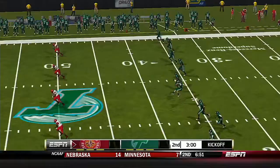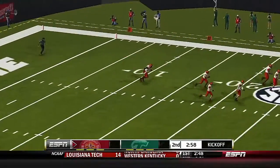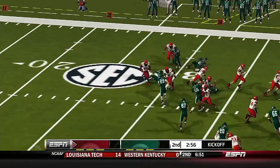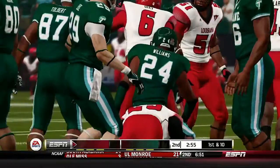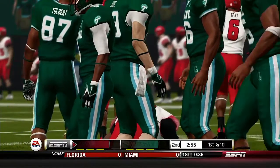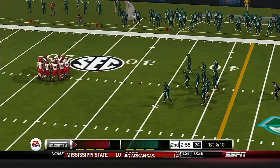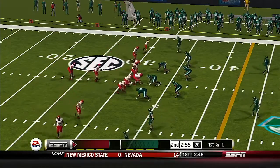And it looks like they're ready for the kickoff. He'll return it from the 4-yard line. And he's taken down at the 32. With one quarter down, I really haven't seen too much separation between these two squads. Might be neck and neck the whole way.